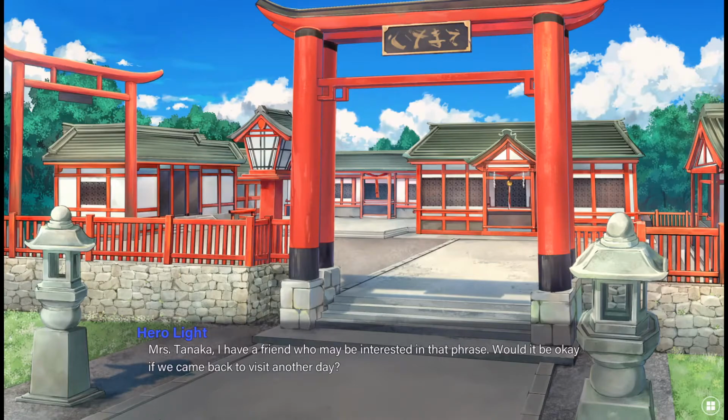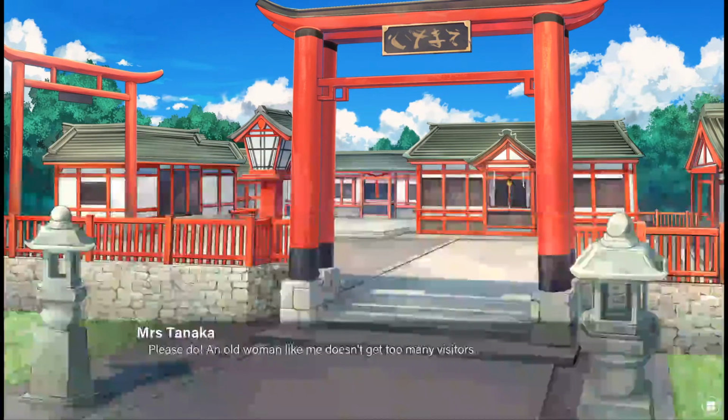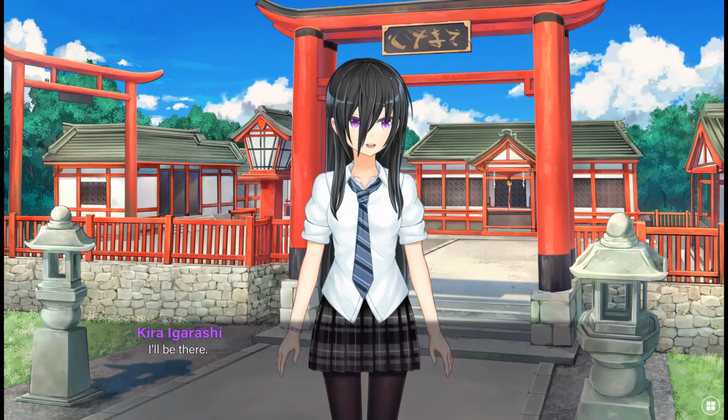Mrs. Tanaka, I have a friend who may be interested in that phrase. Would it be okay if we came back to visit another day? Please do. An old woman like me doesn't get too many visitors. When would be a good day? I'll be back here on Thursday. Thank you, Mrs. Tanaka. We'll come visit then. Oh, that would make me so happy. Don't forget to bring your girlfriend, too. She's just a friend. Yes, your girlfriend. I don't think she'll listen if I try to clarify further. I'll be there. Kira must be thinking the same thing.